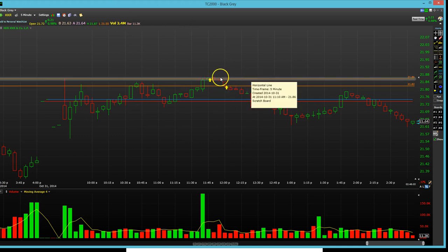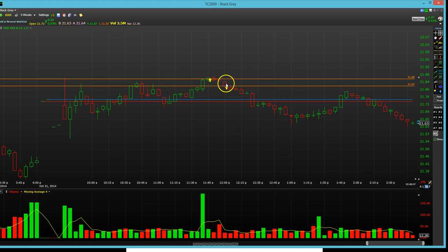And so again, with this action right afterwards, I decided to bail quite early actually, because arguably I could have put my stop down here, but this action just said to me, you know what? This volume bar does not mean what I want it to mean. It's not going to go up on this particular one anyway. So I bailed at 21.82 for a 4 cent loss.